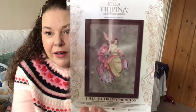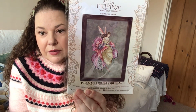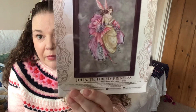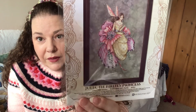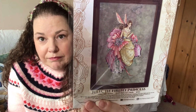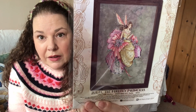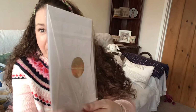But this is Julia, the Firefly Princess. And Julia was my mum's name. And I think I might do this as a piece in memory of her. There's a lot of work in there. I haven't opened the chart yet.